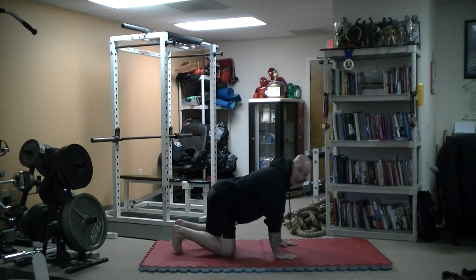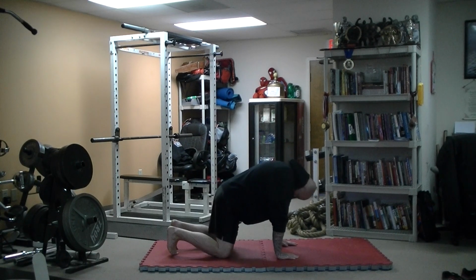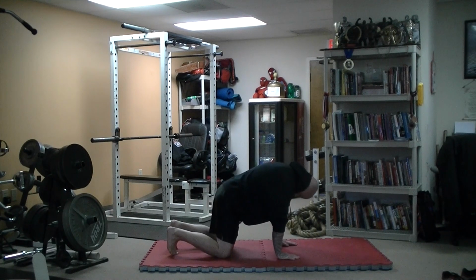You want your arms vertical to the ground, your thighs vertical to the ground, and then you're just going to flex and extend your spine, kind of like a cat stretching. You're going to arch so that your tailbone and your head go up, and then you're going to round your spine so that your head and your tailbone go down. As you're doing this, you want to think about lengthening your spine, making C's in both directions.